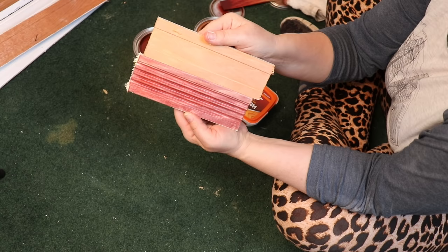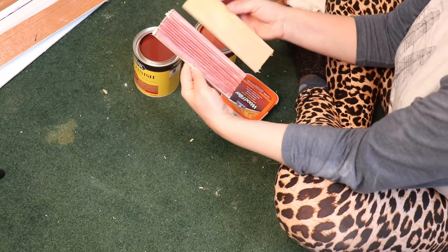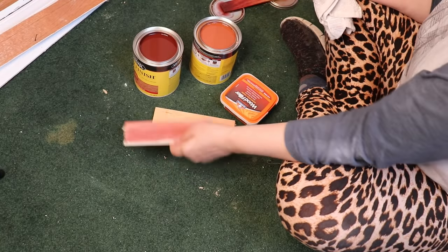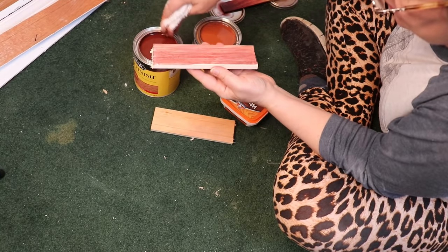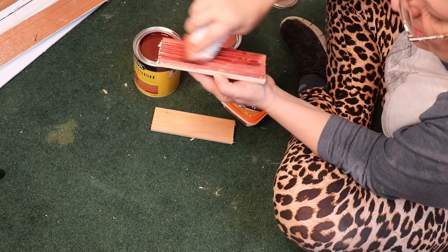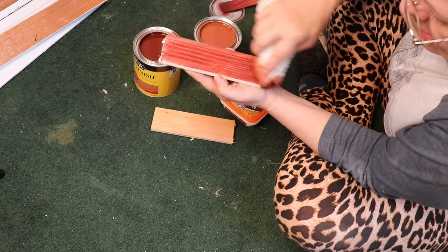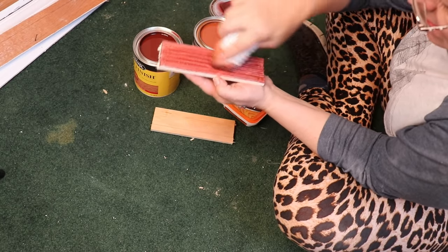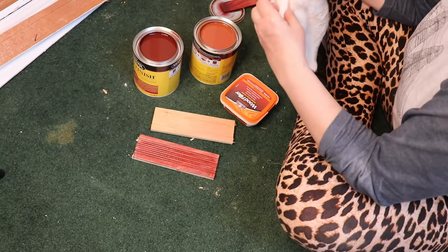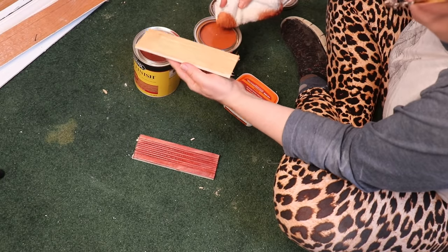What do you think, Scott? Let me put another layer. Yeah, I'll try another layer. I don't know if the red is working. Maybe it does need another. Yeah, it probably does need another layer. Okay, let's do another layer. A little bit darker, and then we're going to do another layer with the maple.